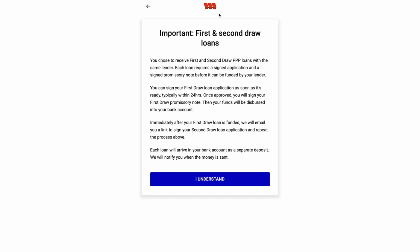And then there's a bit of a disclaimer here. It says important first and second draw loans. You chose to receive first and second draw PPP loans with the same lender. Each loan requires a signed application and a signed promissory note before it can be funded by your lender. You can sign your first draw loan application as soon as it's ready, typically within 24 hours. Once approved, you will sign your first draw promissory note, then your funds will be distributed into your bank account.